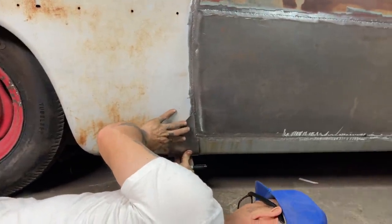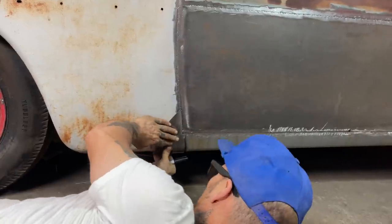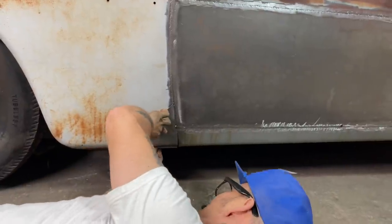Now we're back up with the weld there. We got a piece on there. I'm going to cut this.